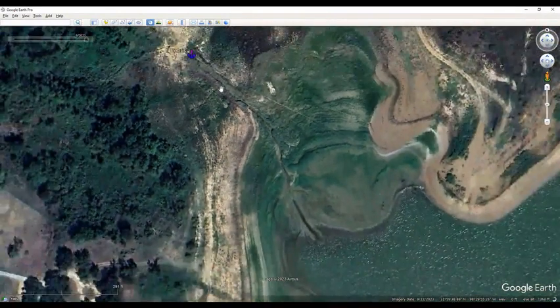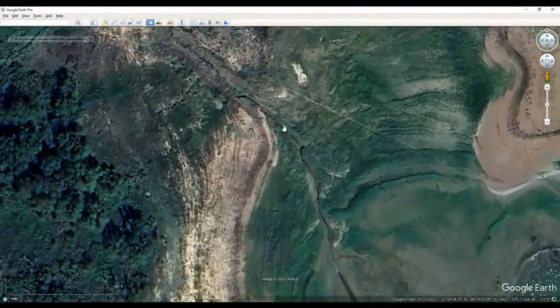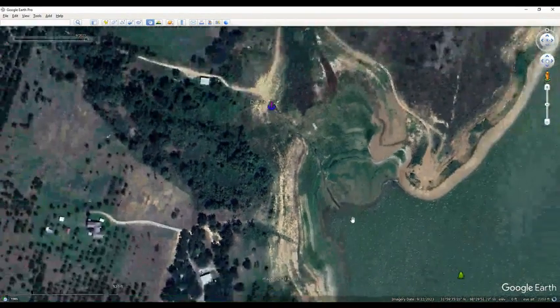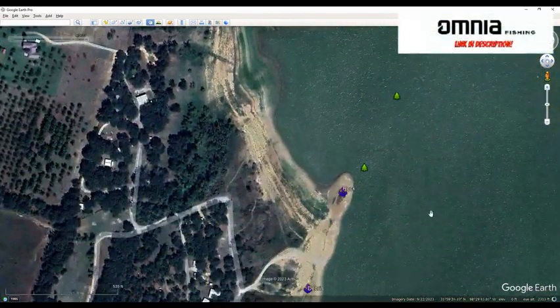But then again, there's another little channel that's swinging right in here too that looks like it could come into play. It doesn't look as good as the other ones. So we won't mark that one. So let's keep moving down.